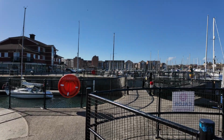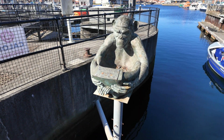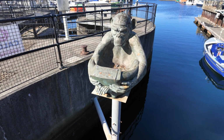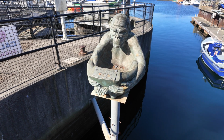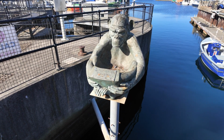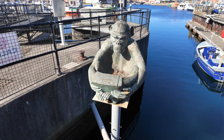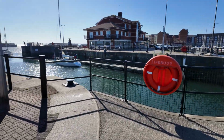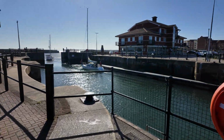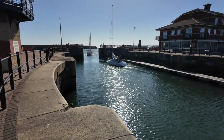But here we've got a little fella here I'd like to say hello to. Hello, Mr. Monkey. It's a wishing well. It says make a wish for the monkey. And we'll tell you more about the monkey later on, but the bell's going over here. Why is the bell going? Because they're heading out of the port onto the sea.